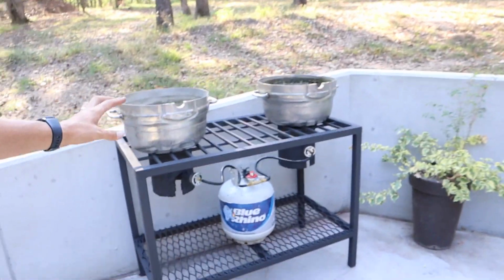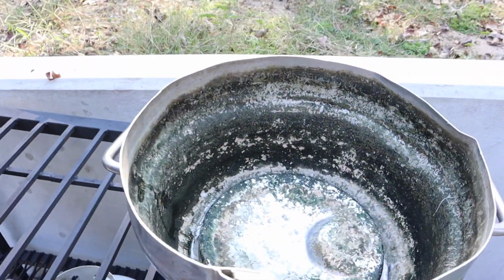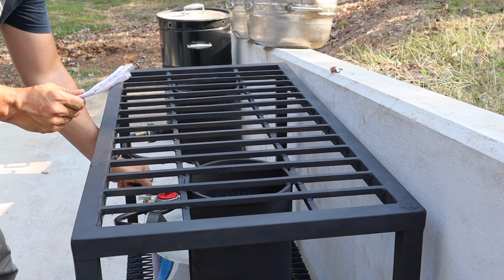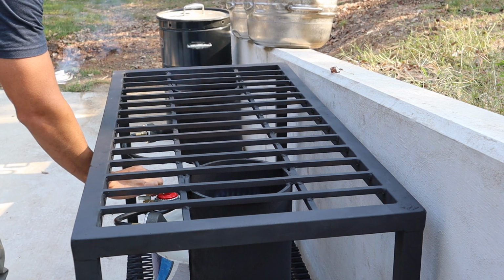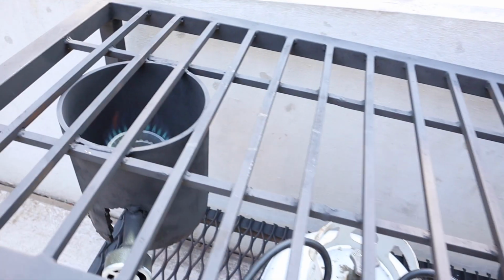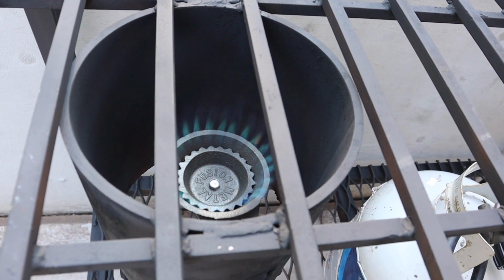But let's test it out one last time just to make sure everything's still working after the move. Like I said, we're not going to be using these to fry fish. I may boil some water in them just to get them cleaned up, but we're not going to use the kegs to fry fish. That's a little bit overkill for us right now. Working like a champ. Got both burners fired up. Good blue flame. You can kind of see it now that we're not in the sunlight.